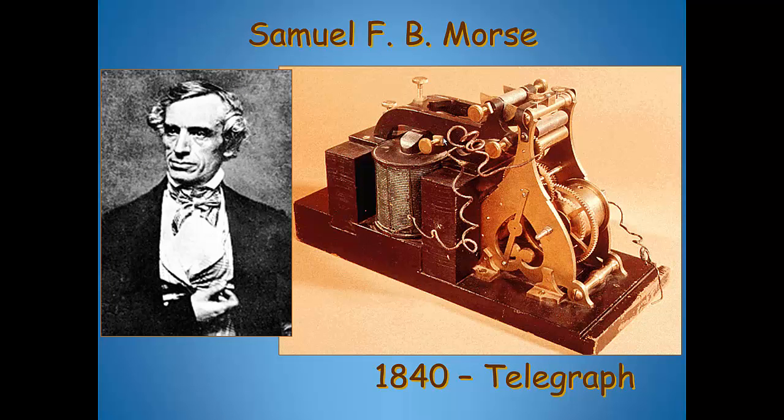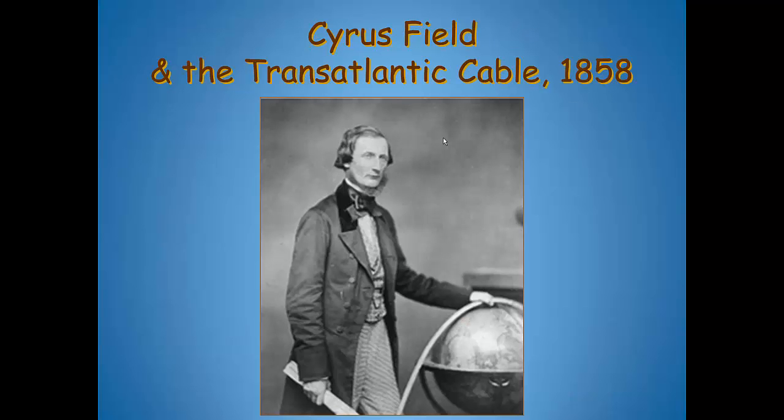Samuel Morse is going to develop the telegraph in the 1840s and Morse code, which is going to help transmit information from one side of the country to another more efficiently as well as more quickly than ever before. And Cyrus Field is going to create the transatlantic cable, which is actually going to be laid across the ocean floor, so now we can communicate with Europe in pretty much the blink of an eye versus 6, 7, 8 weeks on a ship.